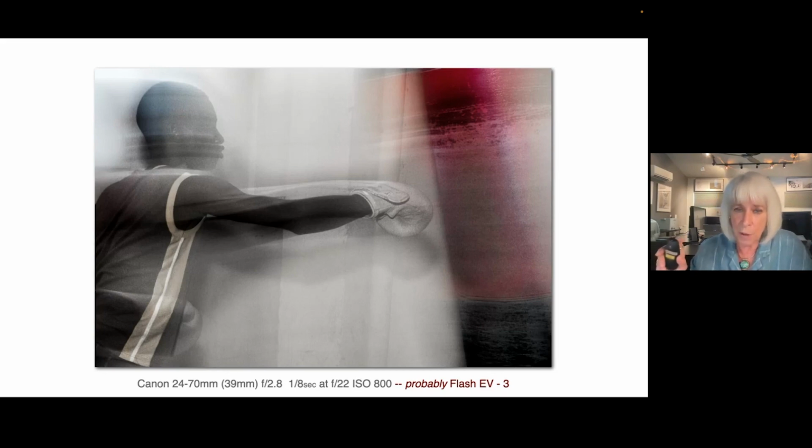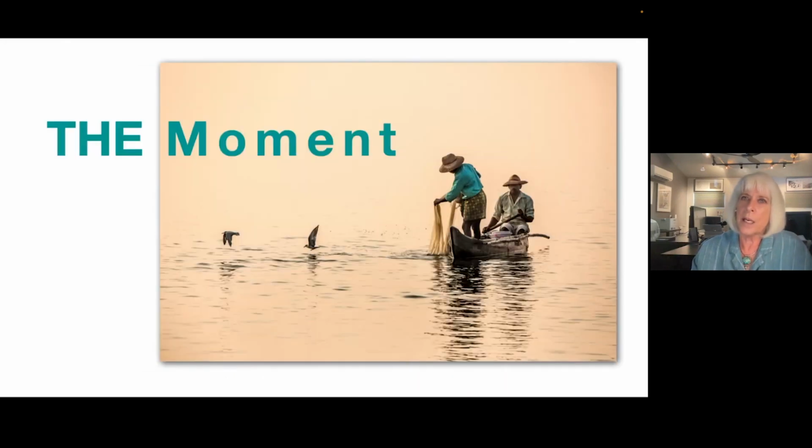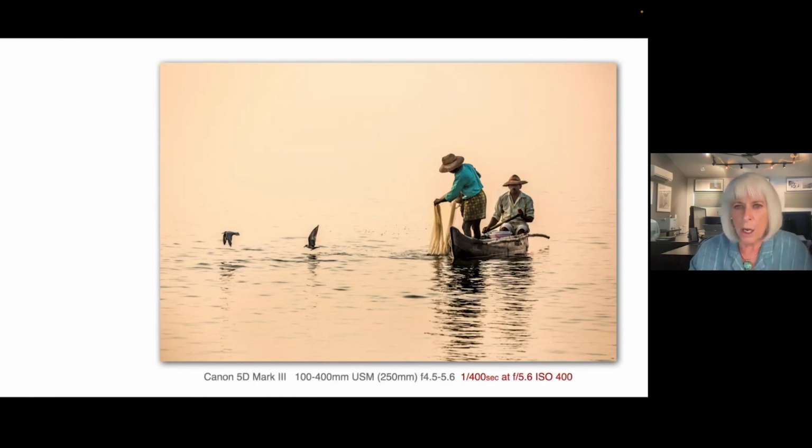And with the camera I was using, I think 800 was as high as I wanted to go on my ISO, which is different now. But look how sharp that boxer is. And look at the color. I mean, this beautiful sharpness with the color. And this is what I love. But when I talk about action, we really are talking about the moment and the gesture of the moment.